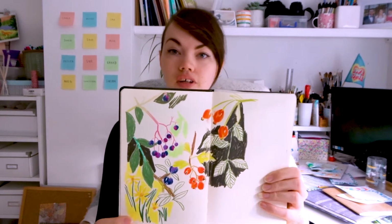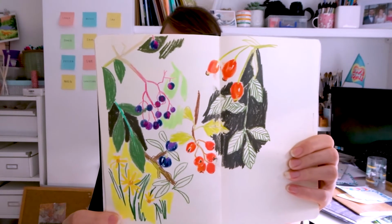This is actually my first unfinished spread. I do mean to finish it, but I feel like I need to let go of that idea that I have to finish every spread in the sketchbook. But I can easily fill up the rest of the page with some more leaves and berries.